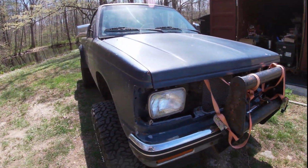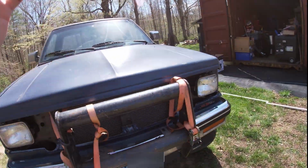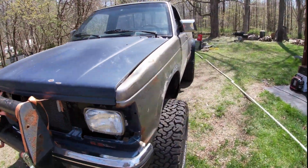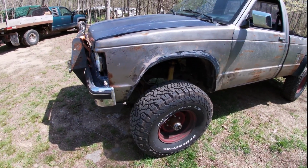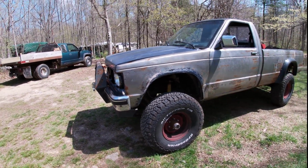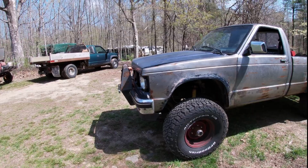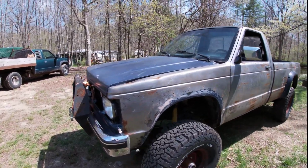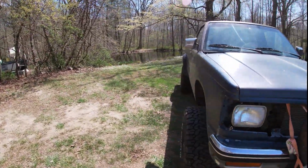She's not 100% back to normal. Radiator support's crushed a little bit. I have all the parts, I just don't have the time to get it going. So today, since I have to drive it around and I'm going to be towing a trailer with it and moving some stuff around, I want to have a good turn radius, so I have to get this tire to stop rubbing. So that's today's project.